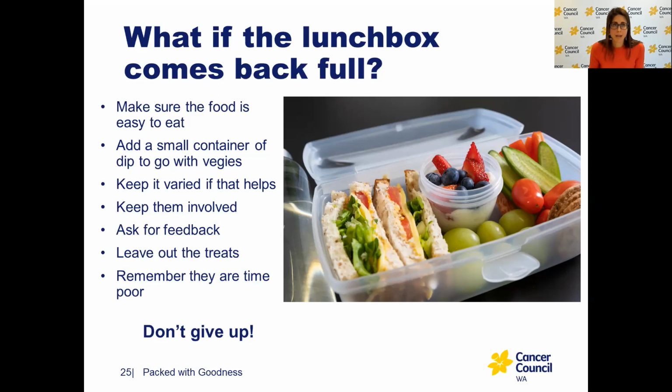So they're things like making sure the food is ready to eat, is not messy, is not sticky or soggy, is nice and easy to grab and go. And that's things like just making sure that sandwich is wrapped well, so that by the time they get to school it hasn't turned into a jumble of a sandwich. Making sure lids are on containers nice and tightly so things aren't leaking. A small container of dip to go with veggies is amazingly successful when it comes to kids and vegetable sticks. And that's something like hummus or a guacamole or a tzatziki. When kids can dip, they tend to more readily munch.